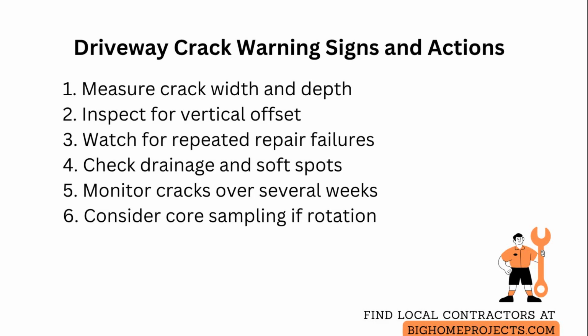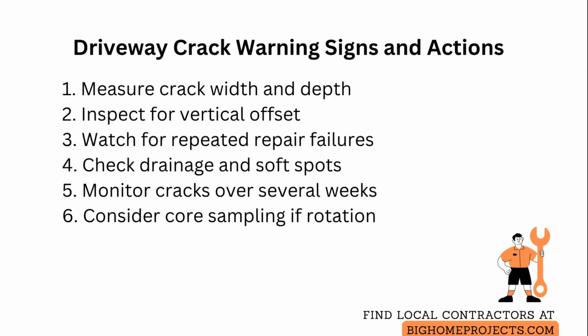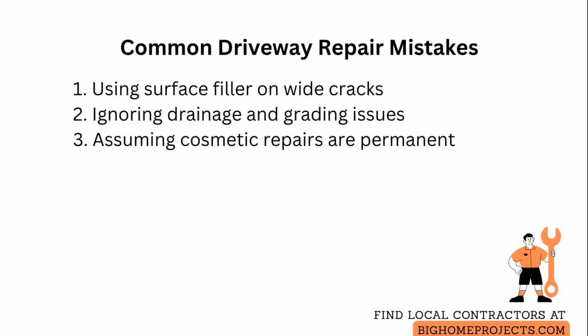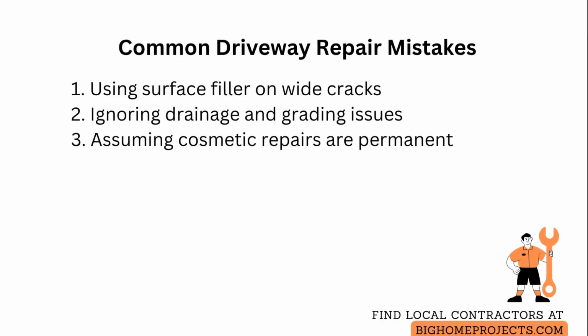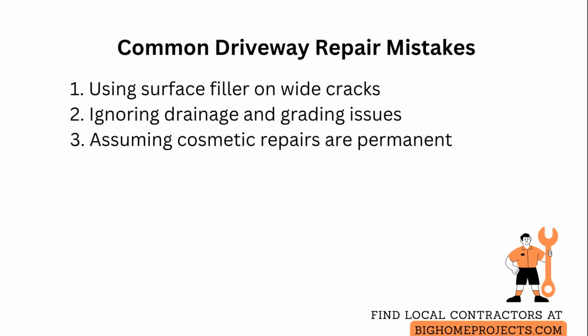Keep a photographic log and simple measurements over several weeks to establish progression before spending on professional work. Common mistakes include using only surface fillers on wide or offset cracks, which leads to rapid failure. The fix is to stop patching and have a contractor evaluate subgrade and, if needed, perform controlled removal and reinstall with appropriate reinforcement.